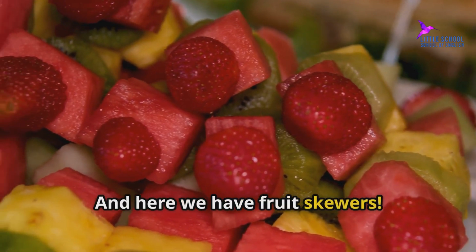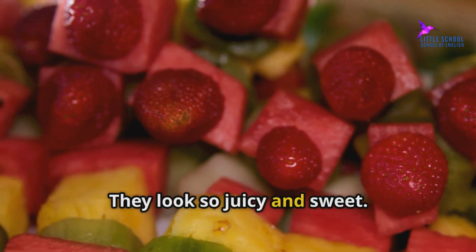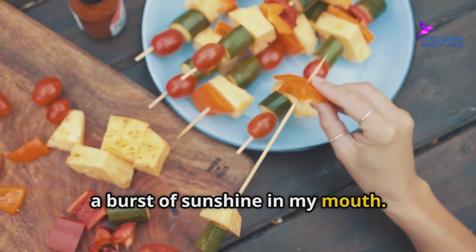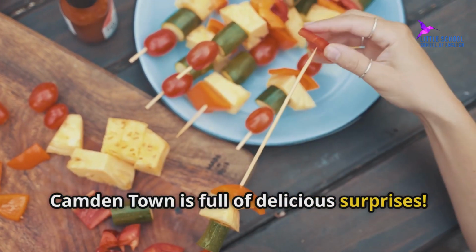And here we have fruit skewers. They look so juicy and sweet. Biting into a fresh fruit skewer is like a burst of sunshine in my mouth. Camden Town is full of delicious surprises.